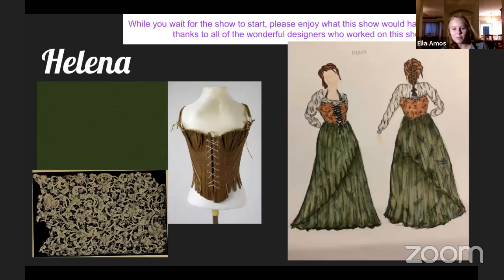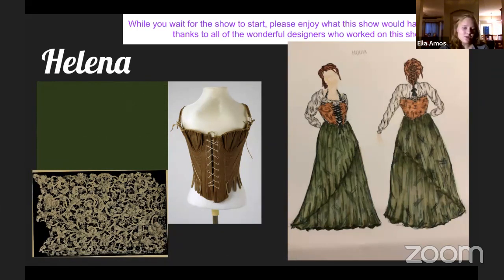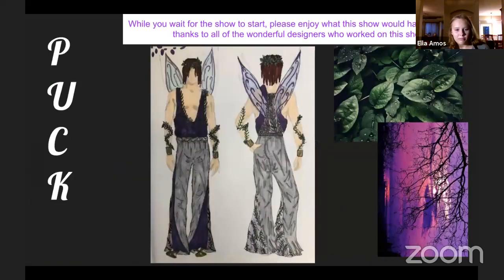And then Helena was green because once you see this play, you find out that she's pretty jealous as a person. So I thought green matched her character pretty well. And she's supposed to be more of a peasant and not royalty. And Puck, this is one of my favorite designs. So he's a fairy and he has a lot of leaves, and the pants with the flare-outs is to give the jester kind of look, and it's all centered around nature.